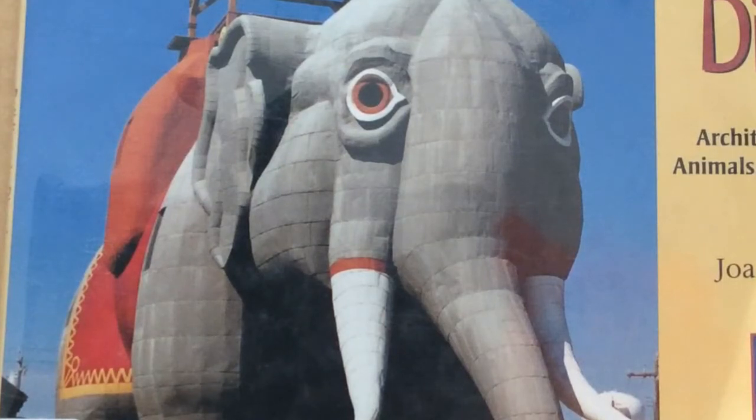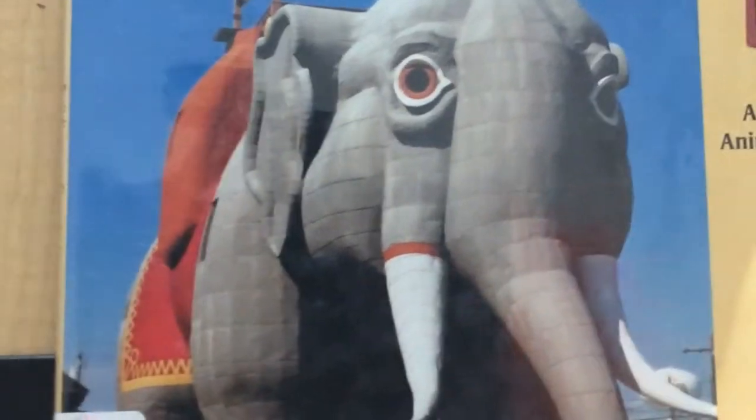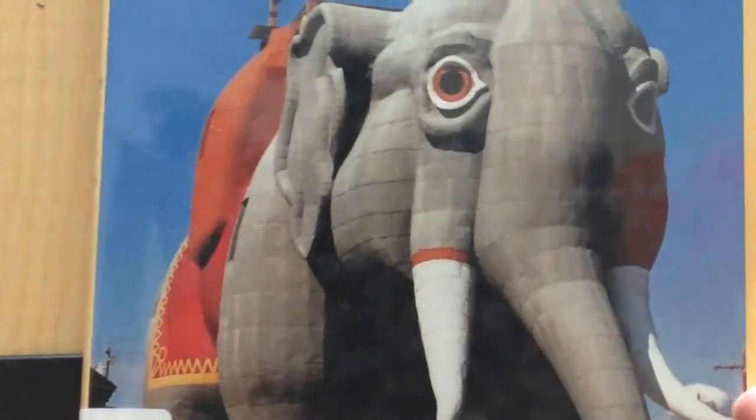Today we're going to look at the book Buildings in Disguise, Architecture that Looks Like Animals, Food, and Other Things. In our last lesson, we learned about how our architects work in traditional styles, such as the Cape Cod or Victorian or even contemporary styles, but some architects like to do more whimsical or fun, silly kind of buildings, and we're going to look at some pictures of those today.